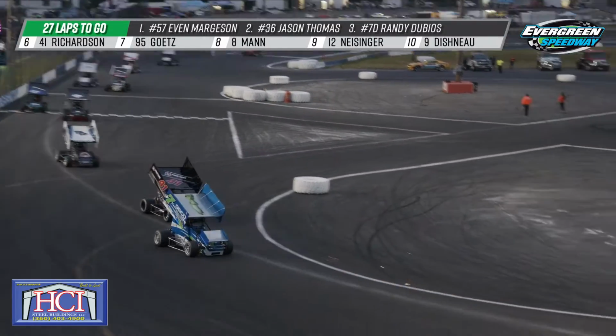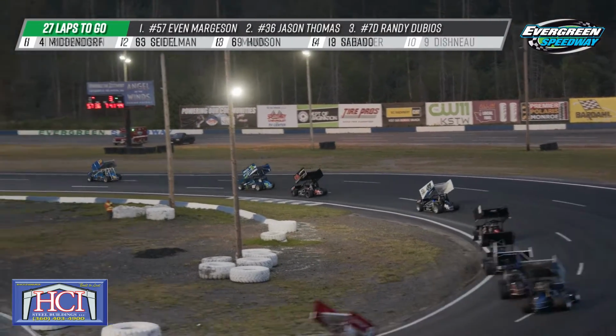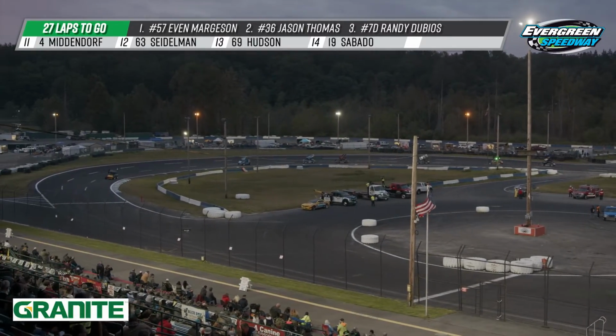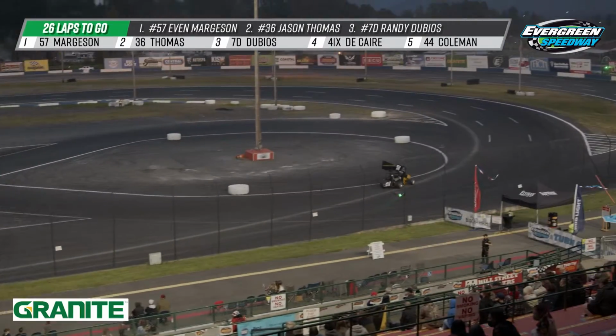And there you see the other 41 car. That is Thomas Richardson, who actually put Chance Crum in that car a few times last year. Got a win with that car, so it's definitely a winning machine. But up front, it is all the 57 of Evan Marginson. Man, Marginson is an ace in open wheel cars.